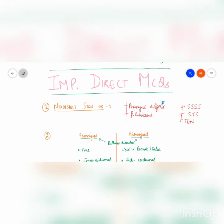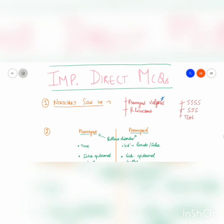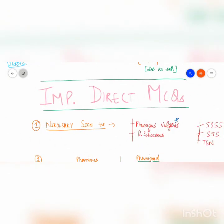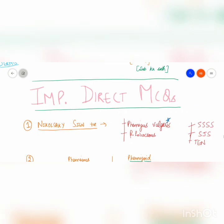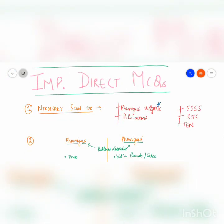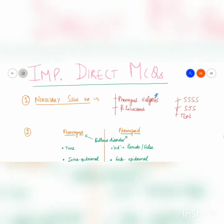Now, next we come on to the important direct MCQs. These are some of the MCQs I have taken from the last years, which are repeatedly asked in the dermatology section. So I'll suggest you to at least remember these, or go through a rapid revision of all these when you are going for the exam. Okay, so let's get started.